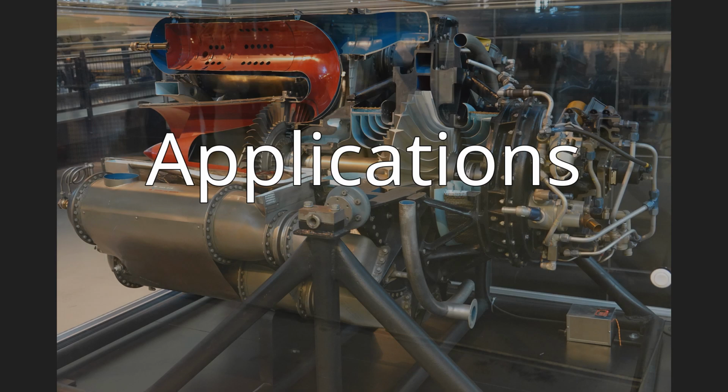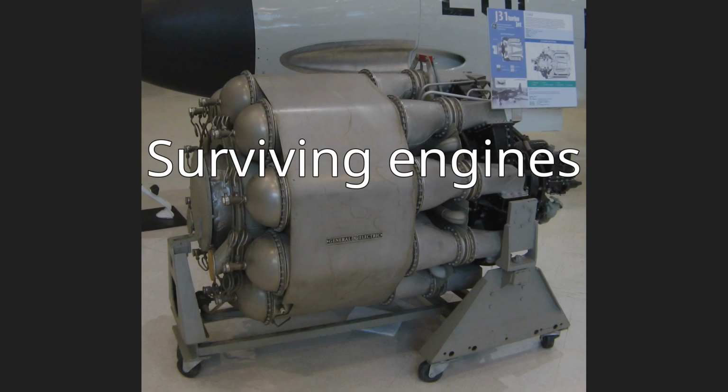Applications: Bell P-59 Airacomet, Ryan FR Fireball, Ryan XF2R Dark Shark. Surviving engines. There is a J31 on display at the New England Air Museum, Bradley International Airport, Windsor Locks, Connecticut. There is an I-16B on display at Embry-Riddle Aeronautical University in Prescott, Arizona. There is a General Electric J31-6 I-16-6 on public display at the Aerospace Museum of California. There is a J31 on display at Hickory Aviation Museum in Hickory, NC.